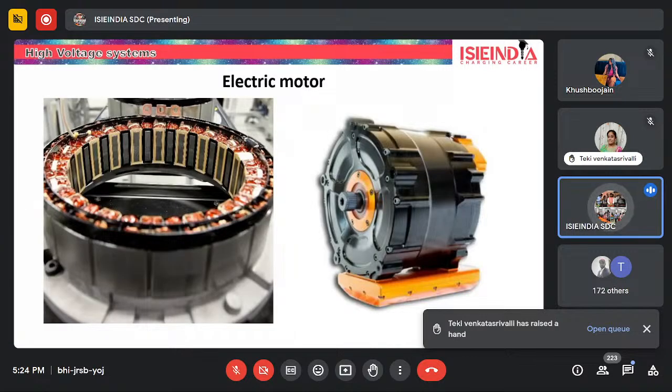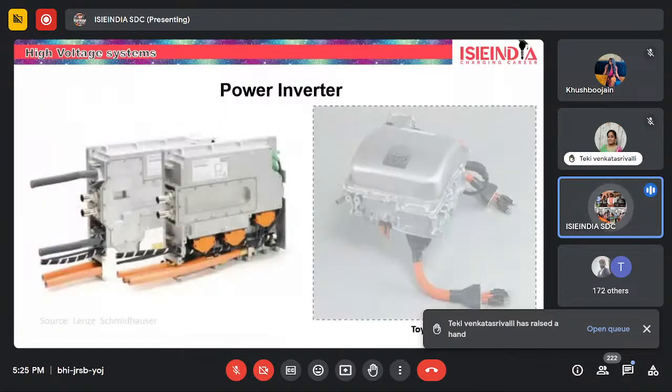Electric motors are also classified as high voltage system components. They are also handling higher voltages. It can go up to 880, depending upon the voltage boosting circuit and the type of vehicle. And the power inverter is actually converting the DC power from the battery to AC. So that is the major function.